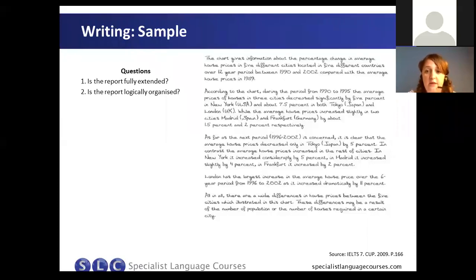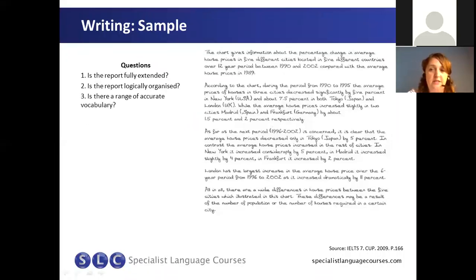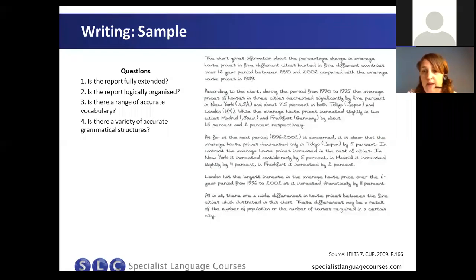So it's really good that the student has written enough words. This is another point that we need to think about. You need to write more than 150 words in 20 minutes. So they've organized their ideas and they've given clear paragraphs in 20 minutes. Okay, the next question is related to accurate vocabulary. So we've mentioned vocabulary, and a few of you think that perhaps this student hasn't used enough variety. And I tend to agree. They tend to use increase and decrease a lot when they could be using synonyms. Is there a variety of accurate grammatical structures? Now, I would say the grammatical structures that this student has chosen are accurate.